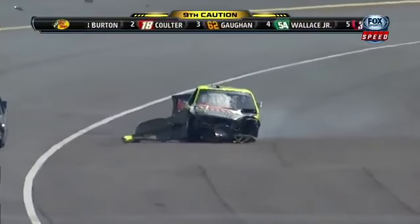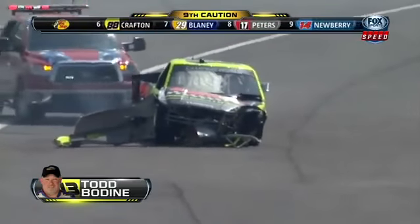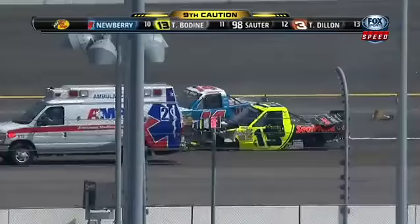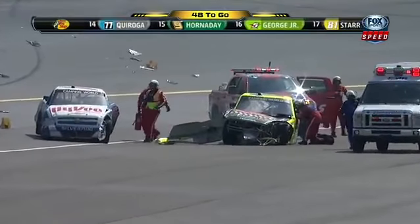Yeah, I'm all right. A lot of debris. NASCAR is letting us know that a red flag situation is going to come up because of the debris all over the racetrack. Big hits. Todd into the wall, and then another contact. The 14 of Brendan Newberry involved.